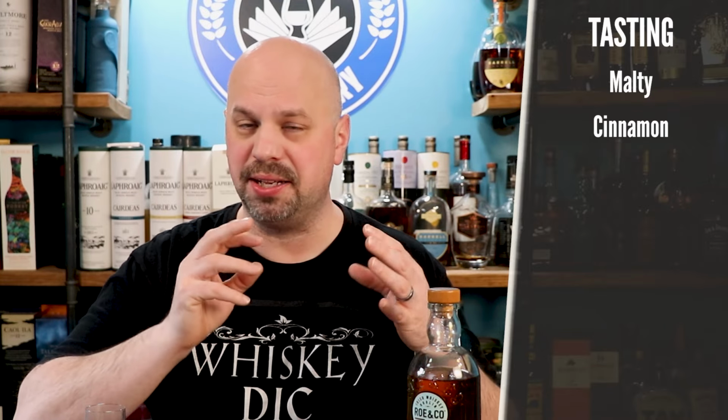A little more malty than I was expecting. Also, yeah, cinnamon. All right, so on the taste here, some of the main things that I'm getting here are cinnamon, for sure. That's like the first and foremost. And it's melding really well with that slightly higher ABV to the point where, you know, what, I've been talking for 10 seconds or so? I'm still getting the finish here. Like, it's actually hard to talk.